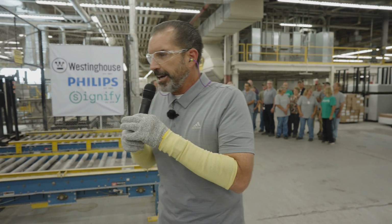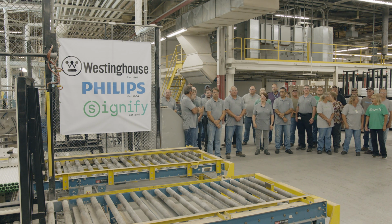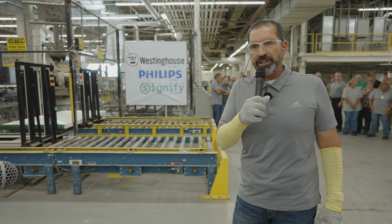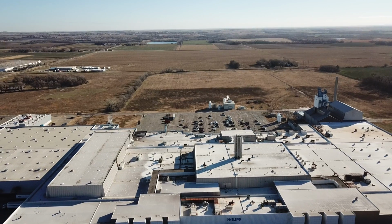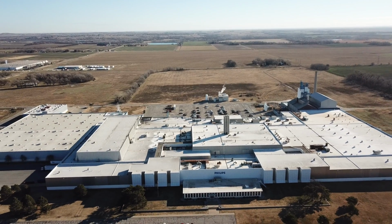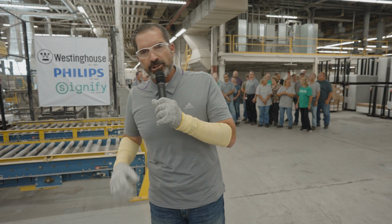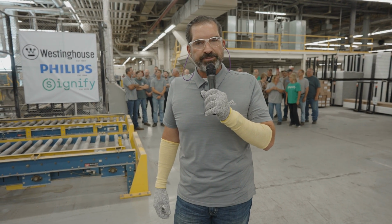You can see behind us here, we have a nice banner that exemplifies the road, or the journey, for this facility. It started as Westinghouse. The manufacturing and the building was built in 1966. In 1984, Philips bought this great facility and expanded it, and we changed to Signify in 2019. And today marks a critical time period. It's the end of a long journey. At one time, again, world's largest facility.